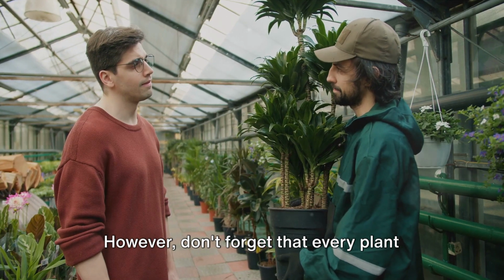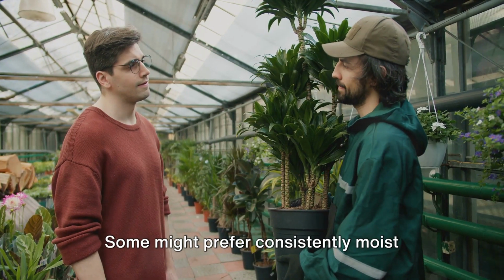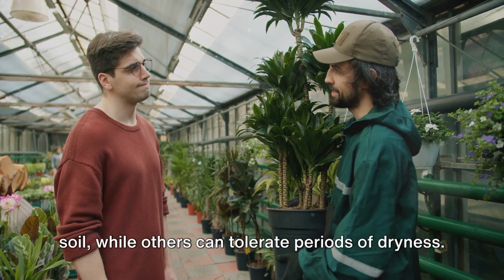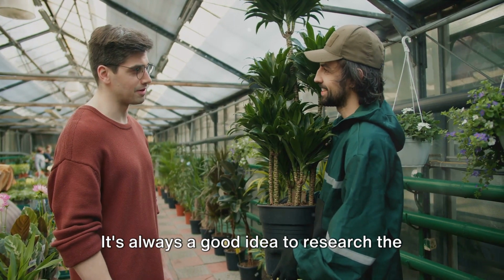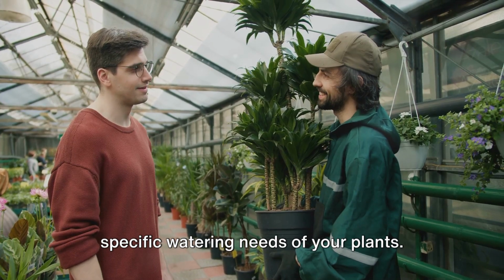However, don't forget that every plant has its unique needs. Some might prefer consistently moist soil, while others can tolerate periods of dryness. It's always a good idea to research the specific watering needs of your plants.